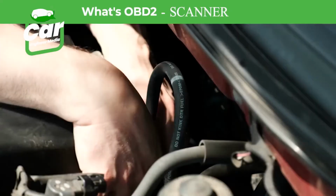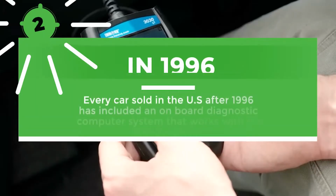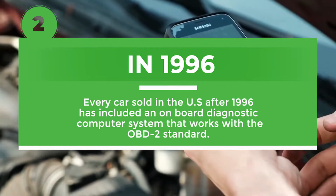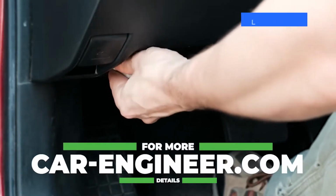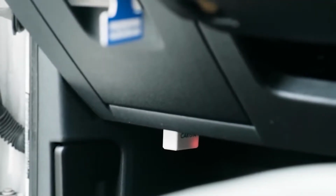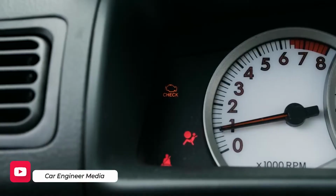There's a lot going on under the hood of your car, and an onboard diagnostic scanner can give you a look at the data from the essential systems. Every car sold in the US after 1996 has included an onboard diagnostic computer system that works with the OBD2 standard. If you live in a state that requires a smog check, OBD2 is the system they're plugging into to make sure your engine is running the way it should. If the computer sees a failure in an essential system, it records the information and turns on your dashboard's malfunction indicator lamp, the check engine light.